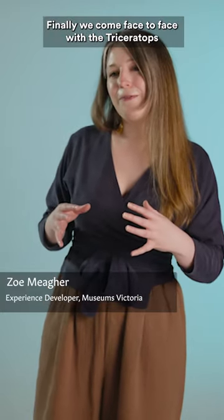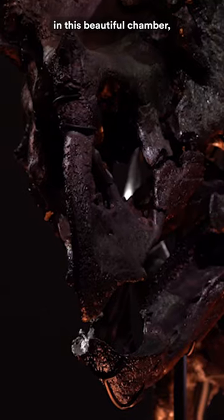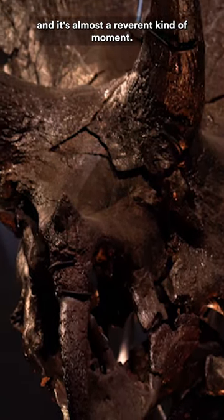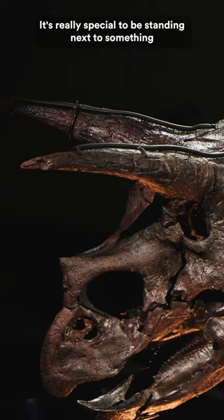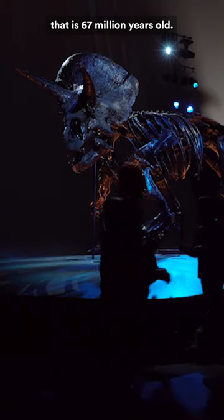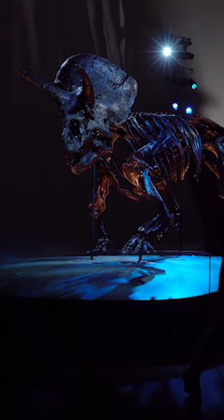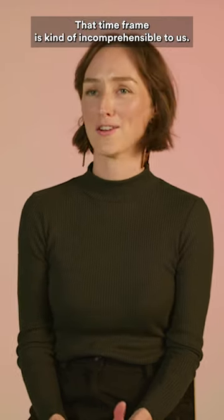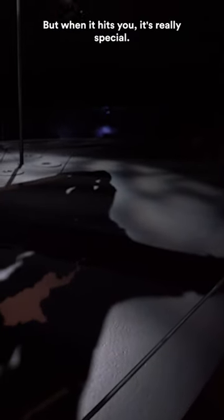Finally, we come face to face with the Triceratops in this beautiful chamber, and it's almost a reverent kind of moment. It's really special to be standing next to something that is 67 million years old. And it's kind of hard to get your head around, really. That time frame is kind of incomprehensible to us. But when it hits you, it's really special.